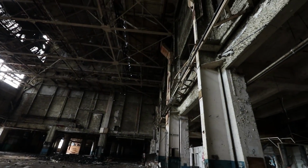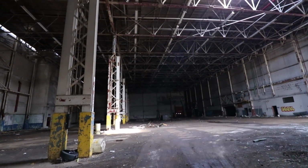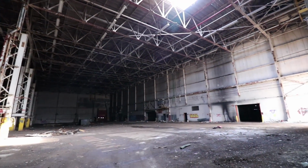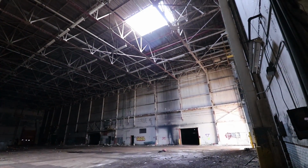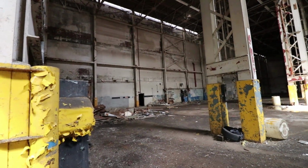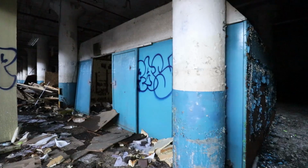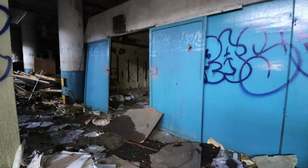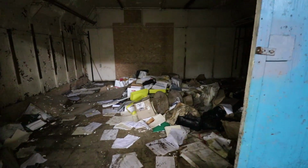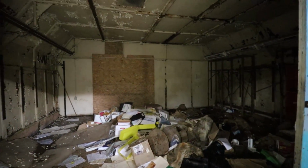This place is huge. It's like a paint booth. Whoa. It's a booth for something.